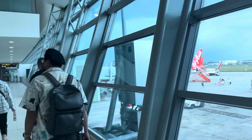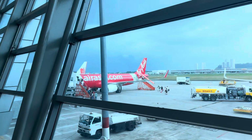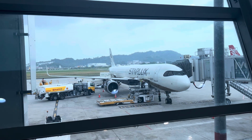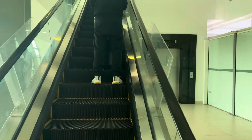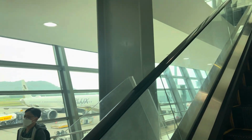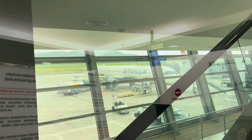Nonetheless, Starlux still has a lot of room to expand and improve, and I do think that they will be a major player in the years to come. So, after stepping away from Starlux, here is the view of the A321neo, an absolutely gorgeous plane right here, and we will be heading into Penang. As I said before, Starlux, I think, has great potential to rival the current Taiwanese carriers, and to become a larger player in the aviation space.